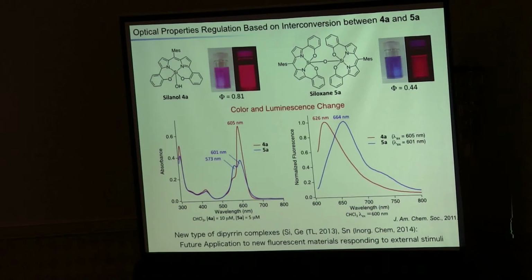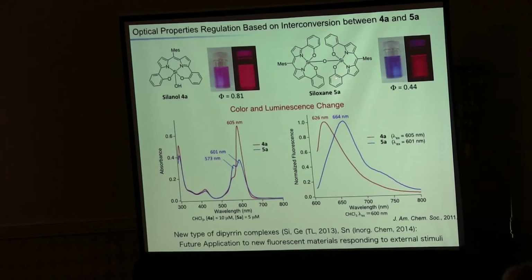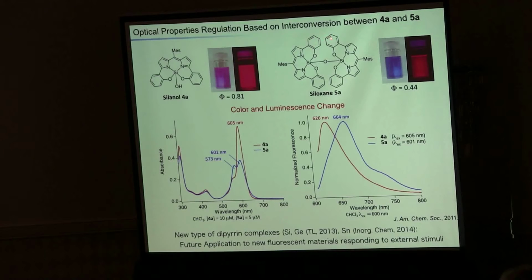And the optical properties of these compounds are quite different. You can see the difference in absorption spectra and also fluorescence spectra. The quantum yield of the silanol 4A is about twice as large as that of the siloxane 5A. So you can see the color change and the luminescence change with our naked eyes associated with the structural interconversion between 4A and 5A.